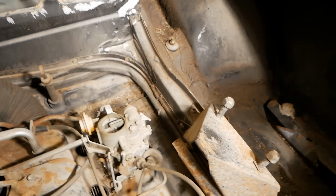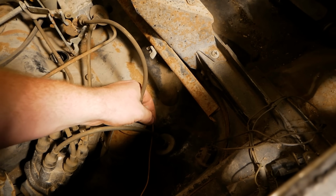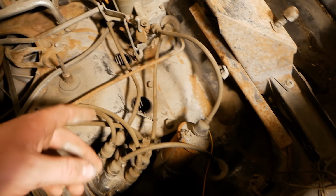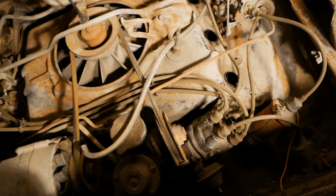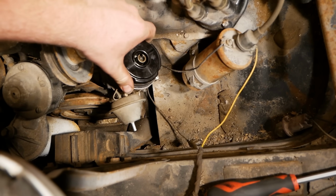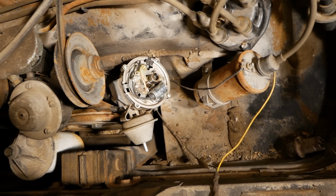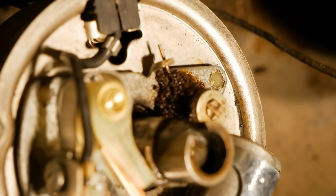No spark. So what that tells us is that either our coil is bad, the ignition feed to the coil is bad, or our points probably need cleaned, which is more than likely what it actually is. So we'll go ahead and pop that cap off and clean that up. Rotor off, dust cover off. Oh, looks really nice in there, except for whatever that is. What the hell is that?